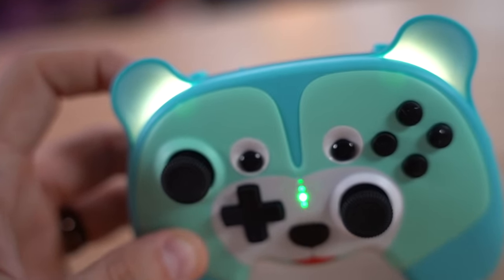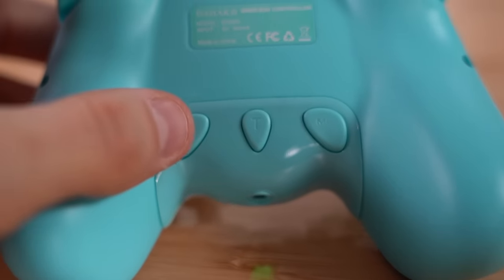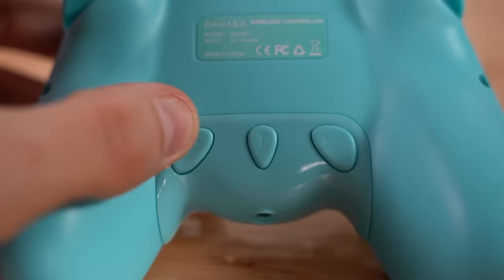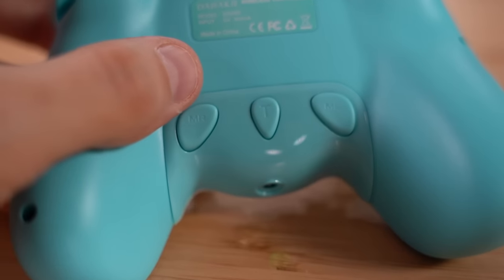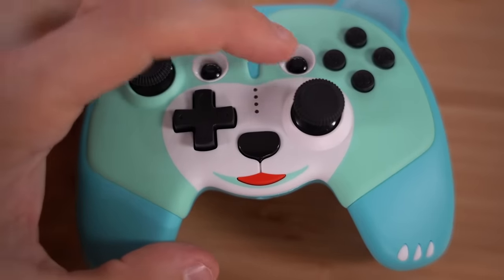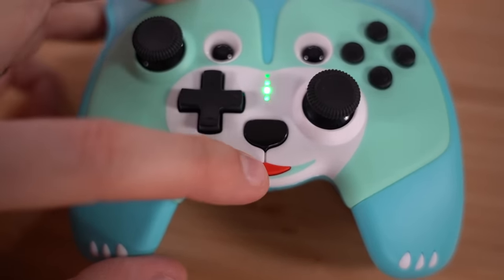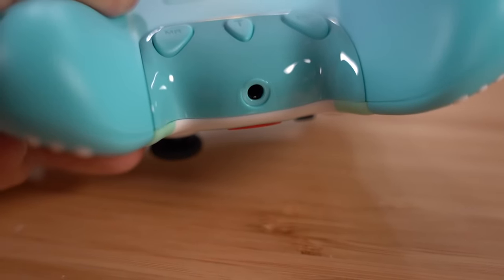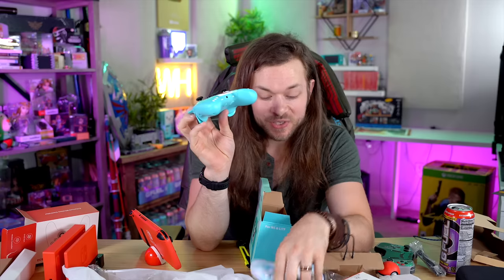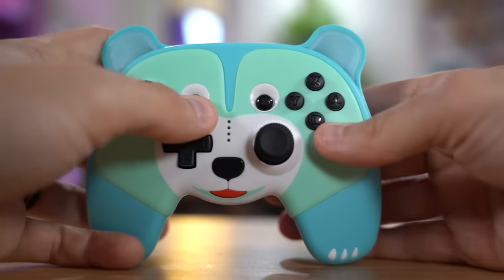This is actually pretty quality. I don't know why kids would need a turbo button, but it also has a turbo button on the back, as well as two extra buttons that I'm guessing are programmable. You can map whatever you want to them. The eyes are buttons. His nose and his tongue are both buttons. This is so cute. It even has an aux point at the bottom to plug your headset in, which this one didn't even have. So it's a much better controller than the other one even.